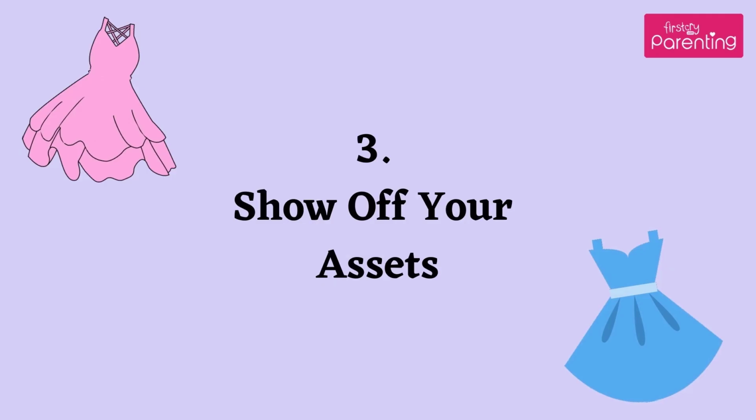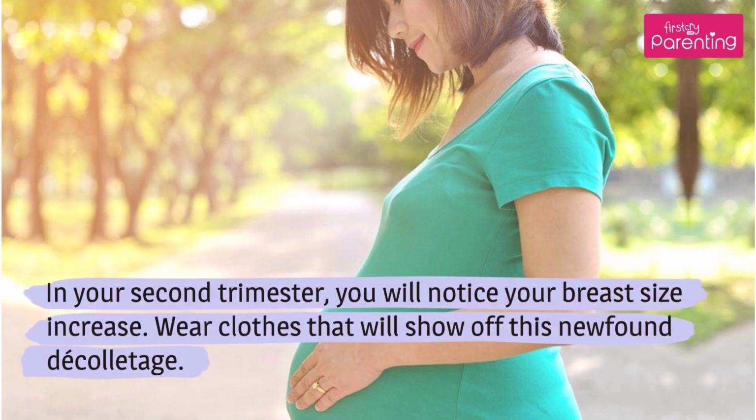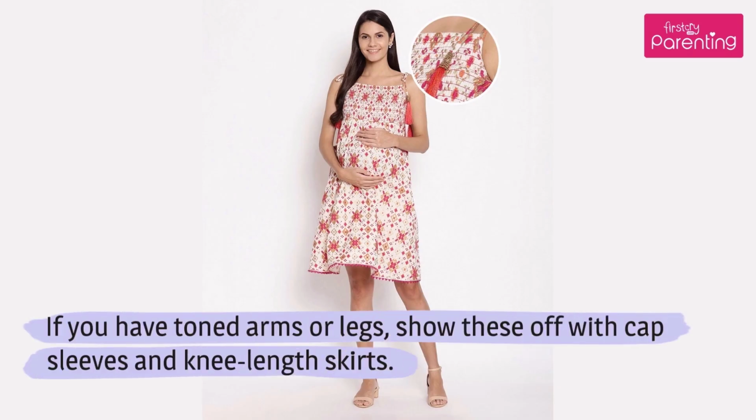Show off your assets. Clothes for pregnant women aren't supposed to hide the entire body. You should buy maternity clothes that show off your assets. In your second trimester, you will notice your breast size increase. Wear clothes that will show off this newfound décolletage. If you have toned arms or legs, show these off with cap sleeves and knee-length skirts.